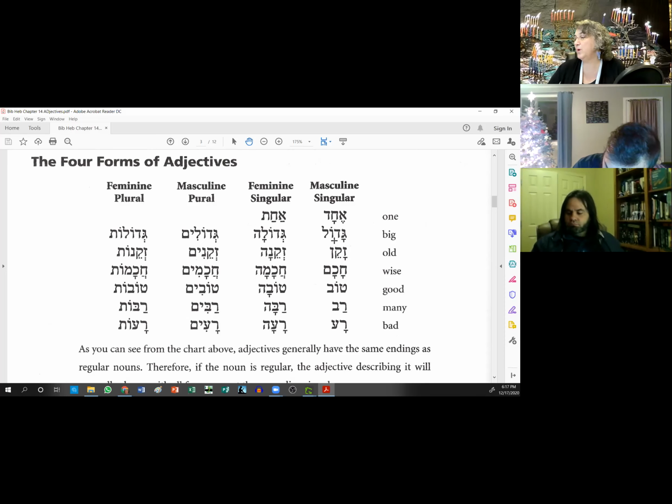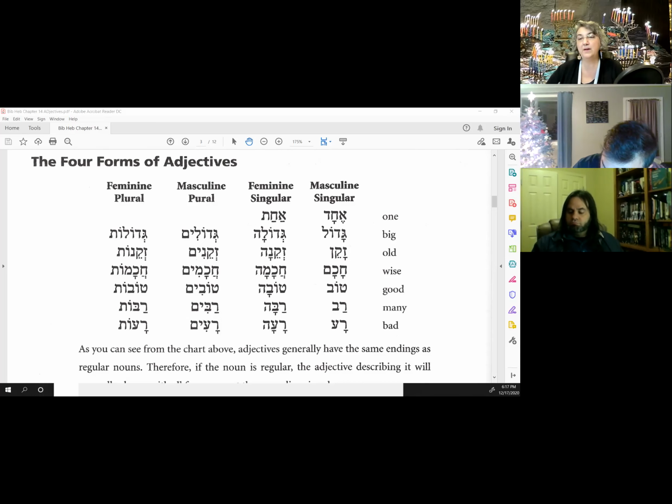So look at this one. We have gadol, gedola, gedolim, gedolot. You have a kamatz under the first part, and then you've got a shva under the other ones. And that is, as we all know, propretonic reduction of the kamatz.